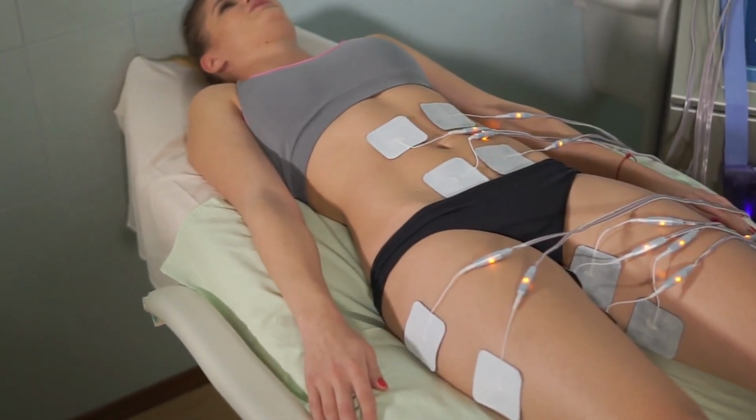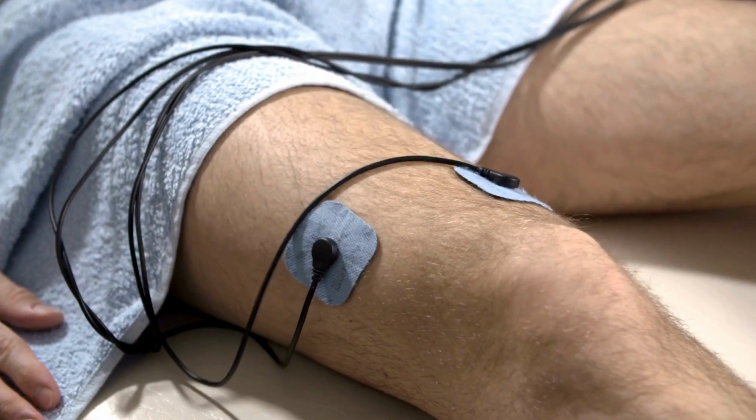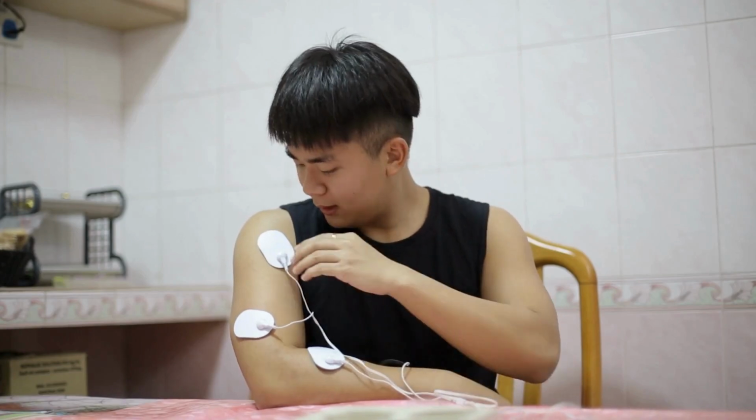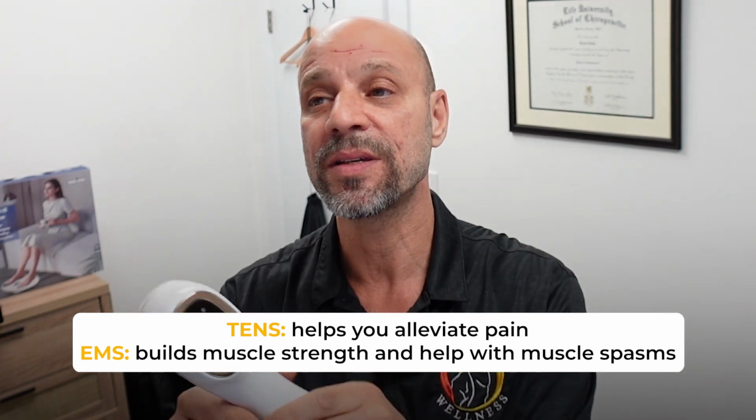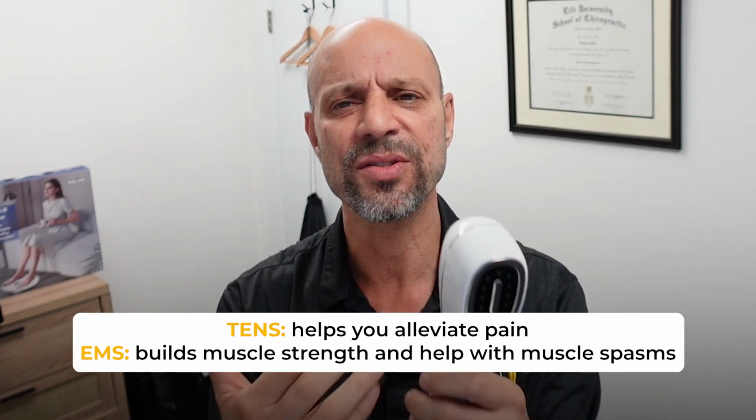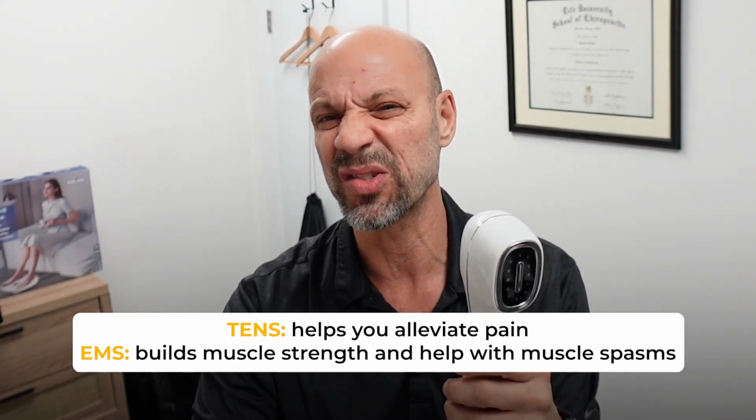For those of you that like electric stimulation, have been to a physical therapist and they put those pads on and you feel the pins and needles under the pads, this laser has that technology. TENS is more to alleviate pain. EMS is more to build muscle strength or to deal with muscle spasms, okay? So it does have both.